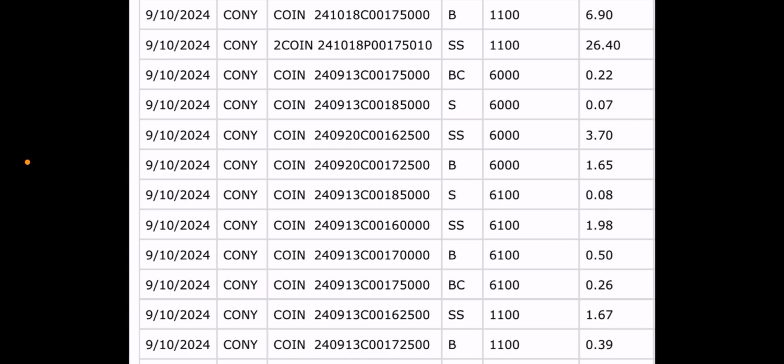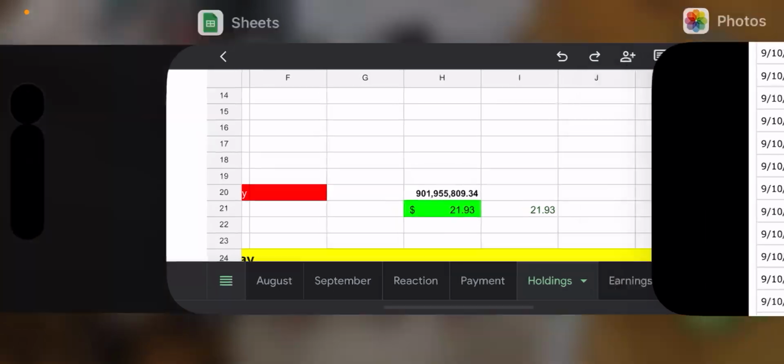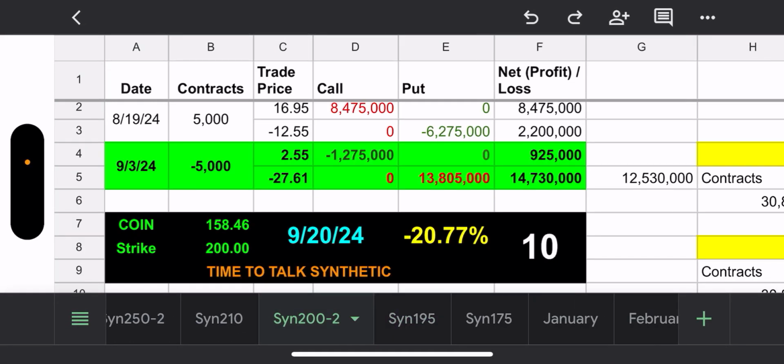You're killing me. So if you look at this and you're trying to track this, imagine tracking this without writing it down or putting it in a spreadsheet. It's like, what are you doing? I'm not even going to go through this again because this is exhausting. I'll just go through the spreadsheet and show you kind of what happened. CONY, you're on the chopping block, just so you know. I don't know if you care, but you are.